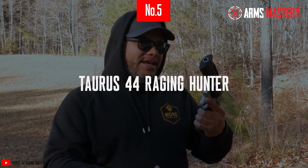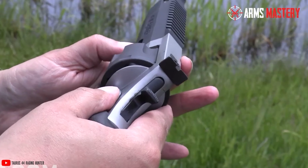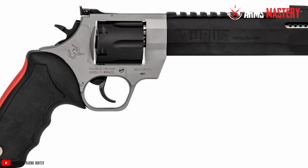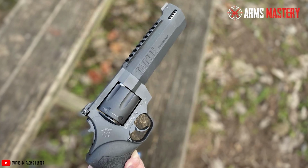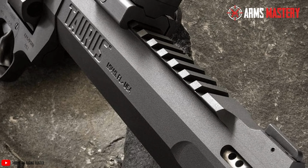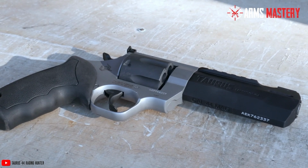Number 5. Taurus 44 Raging Hunter. The Taurus 44 Raging Hunter marks a significant innovation in the .44 Magnum revolver category, specifically engineered for precision and control in hunting scenarios. Its standout feature is the advanced barrel system, incorporating factory-tuned porting and a gas expansion chamber. This design significantly cuts down on muzzle rise, allowing for quicker and more accurate follow-up shots.